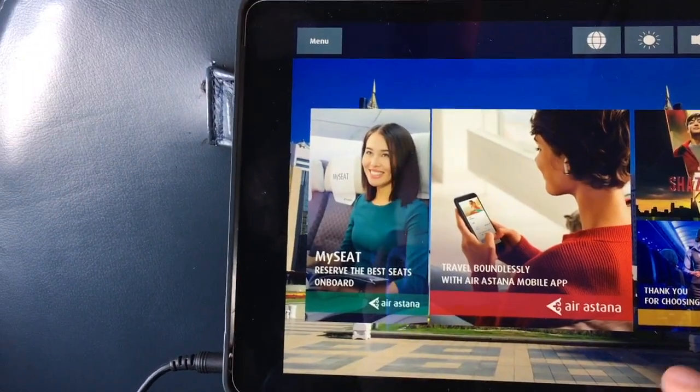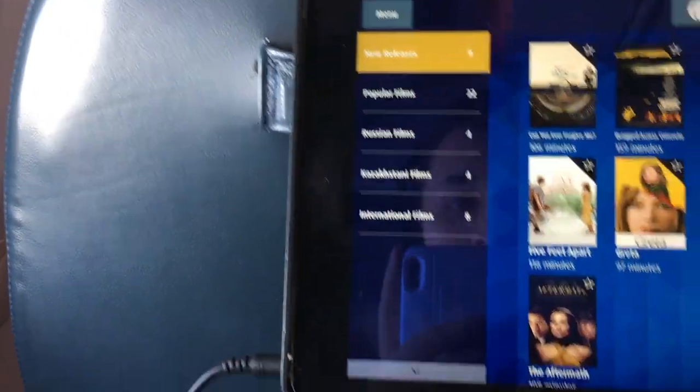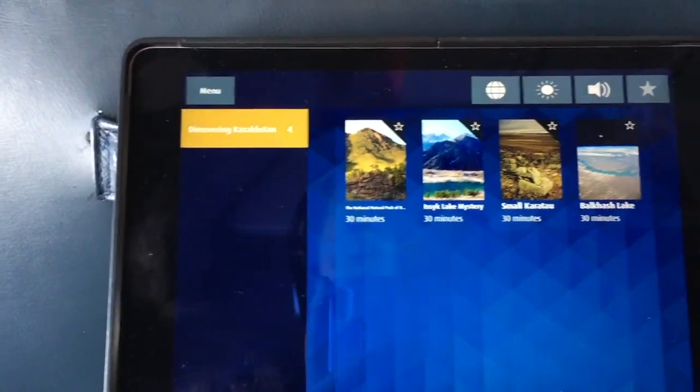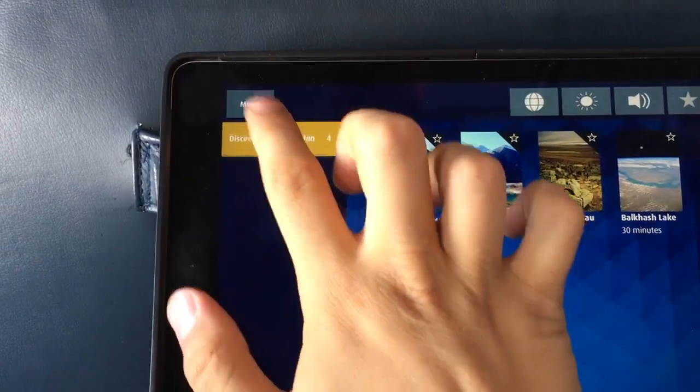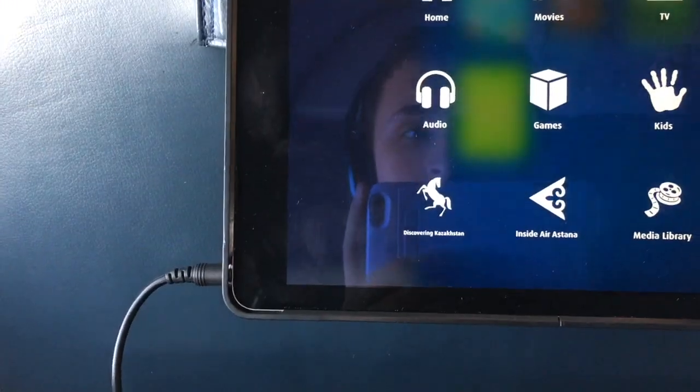There's 3 languages: Kazakh, Russian, and English. There are popular films, Russian films, Kazakhstani films, and international films, and a lot of documentaries about Kazakhstan, obviously. And a decent selection of video games. Good enough for a 5-hour flight.